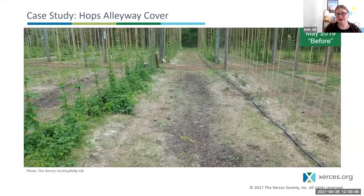So this is what the fields looked like before. This was in May 2019. You can see very dry, no cover. Here's the trellises for the hops plants.